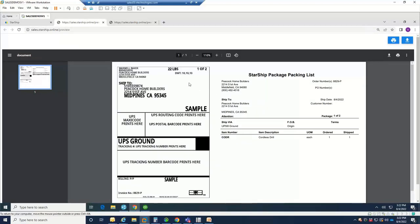So again, we have multiple printing options. You can print your standard thermal printers, your laser printers, no problem whatsoever. This is a smart label that's up on the screen, which basically has your label and packing list together. It does require you to go out and purchase those labels if you want to use this type of label in StarShip. Most customers do not do that. They use the free ones provided by the carrier, which is absolutely fine. But you can print a packing list to a sheet of paper if you want to do that as well, and just print your label to the thermal printer.